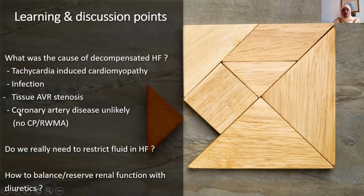his LV function. He also had, 2 years ago, a CT aortic root, and there was no comment about significant coronary artery disease. The other point is about the fluid restriction and how to balance and preserve the renal function, we talked about that. I think in this case the early addition of some medication maybe contributed to that. But it's the point of fluid restriction, because I think there's some controversy and some opinion about treating those patients or considering restriction of fluids on patients with heart failure.